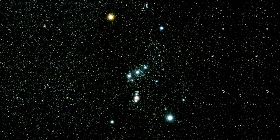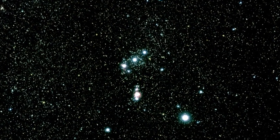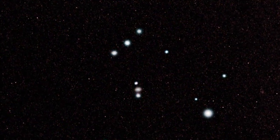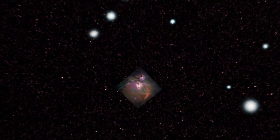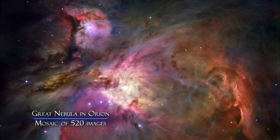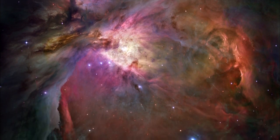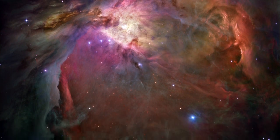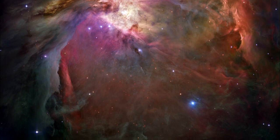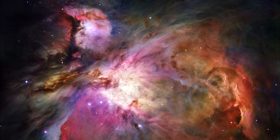Around the world, telescopes for years have revealed that patch of mist as an impressive nebula where new stars are being born. But until now, no telescope has been able to show us the Orion Nebula at this level of detail. More than 500 Hubble images were used to create this exquisite mosaic. Through Hubble's eye, the nebula is revealed as a vast, billowing field of gas. Its structure is like an oyster shell opening toward us.